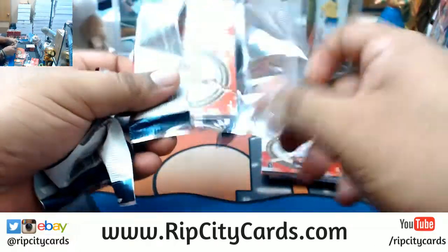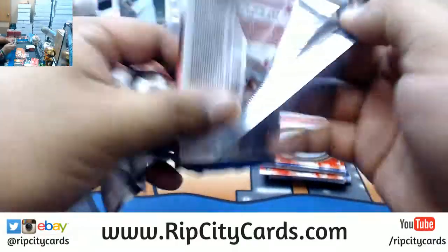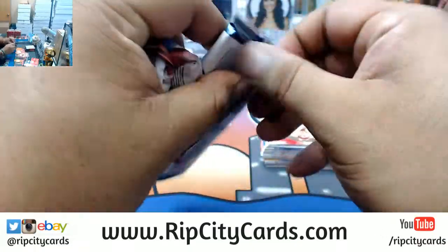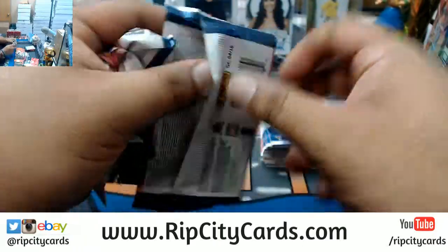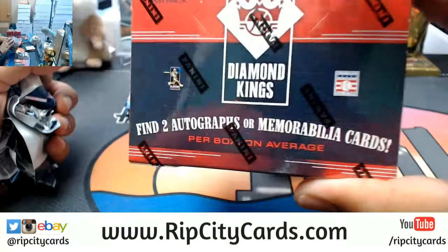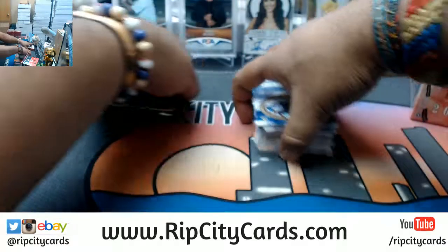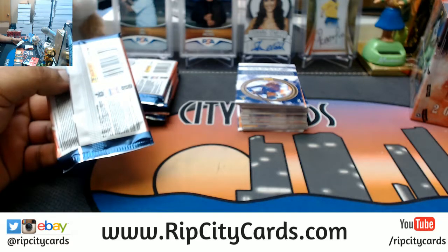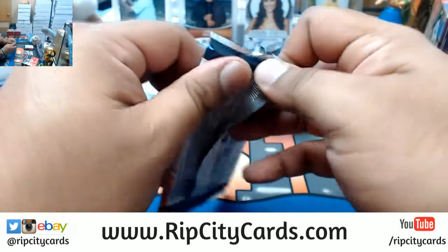Well, it's an autograph or a relic per box. So there's no guarantee you're going to get an autograph in a box. It's either an auto or a relic per box. It says 2 autos or memorabilia cards per box on average. So it could be a mixture of any of that. You could probably get 2 autographs, or maybe you can get 2 relics, you know what I mean?